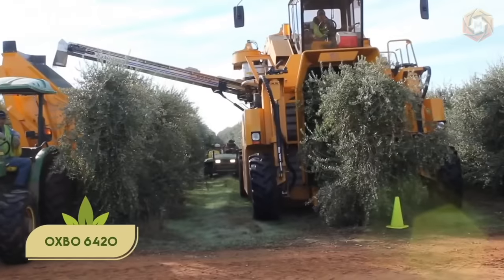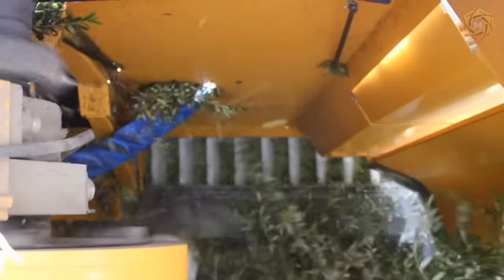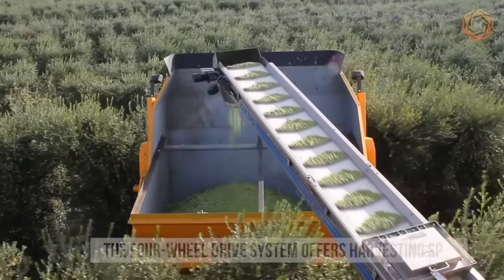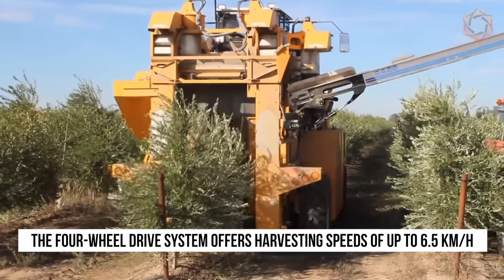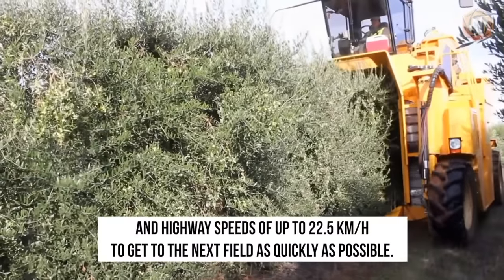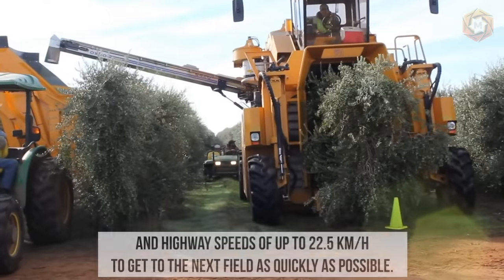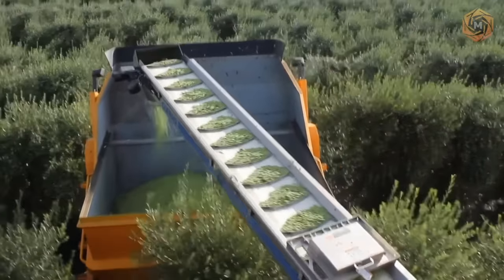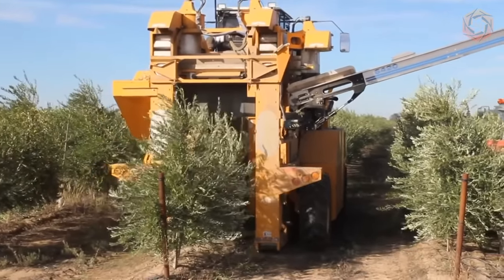The unique Oxbo 6420 combine offers unique advantages such as a high tunnel, movable cab, an extended working length, a full-size pickup system, and smooth catch plates. The four-wheel drive system offers harvesting speeds of up to 6.5 kilometers per hour and highway speeds of up to 22.5 kilometers per hour to get to the next field as quickly as possible. The Oxbo 6420 also offers many other standard features designed to keep the machine productive and deliver olives from the tree to the processor as quickly as possible.